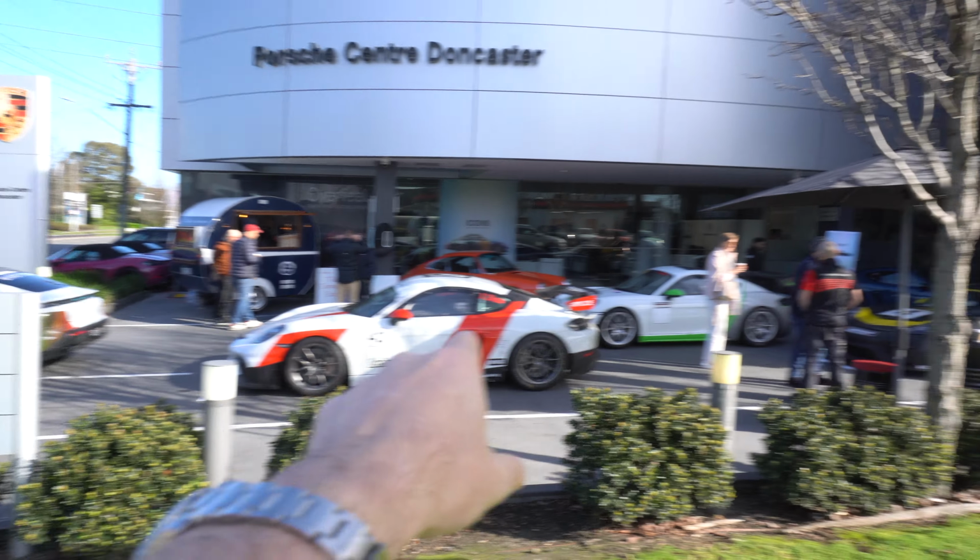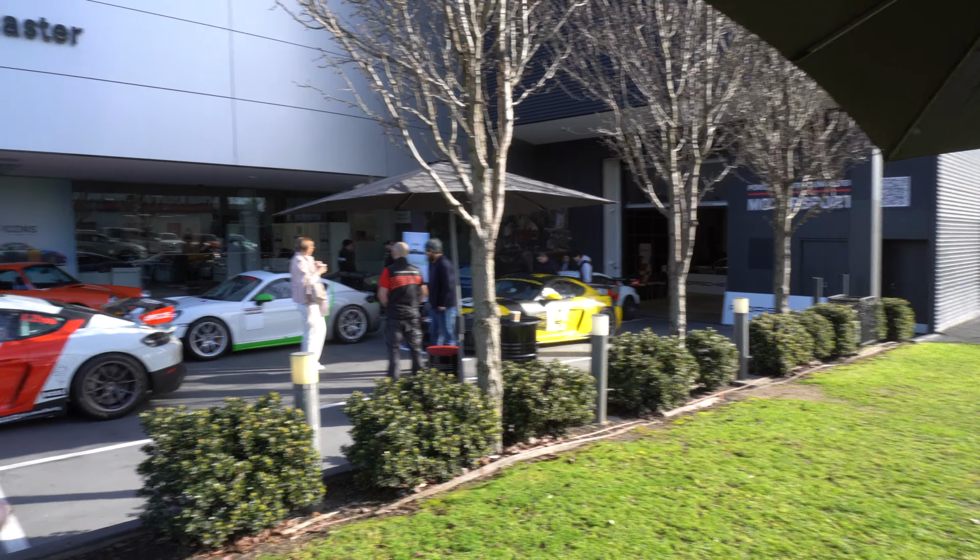Well, good morning. We are starting our day and our adventure on World Sports Car Day. We're actually down at Porsche Doncaster to start off with. We've got a lineup of racing cars and sports cars out the front here. We're actually going to do a bit of a tour today. We're going to do Porsche Doncaster, Brighton and Porsche Melbourne, where our RWB is currently sat. We're going to do a bit of the full round the world tour of World Sports Car Day.